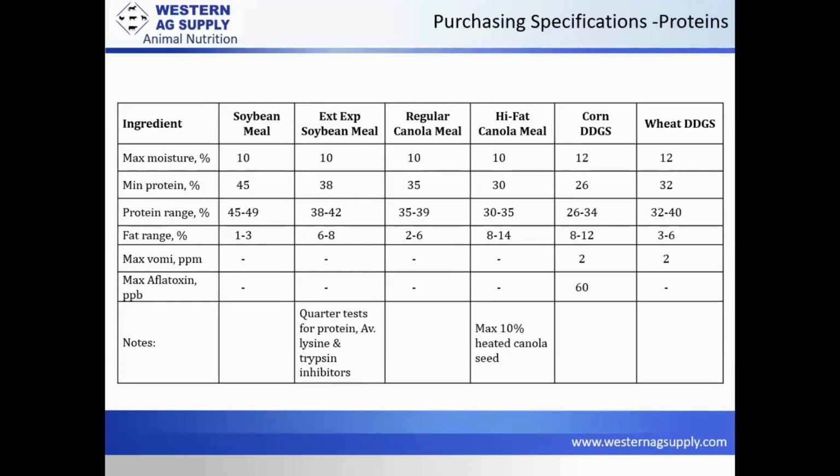For protein sources, in addition to soybean meal, extruded soy, regular canola meal, high-fat canola meal, corn DDGs and wheat DDGs may also be used as a protein source. And again, we monitor moisture content, as this affects the shelf life of the ingredient. We also look at the crude protein levels and make sure they are within acceptable range.